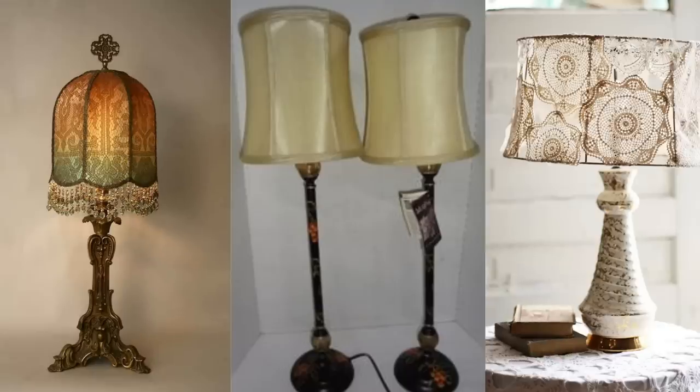Tip number 3 to instantly make your home look luxurious is to update your lampshades. I think there's nothing more telling than an old lampshade, right? If you have lampshades that look like this... No. I mean, she's old, she's really outdated, and because they're really busy, they're very intricate in design, it can get outdated really quick.